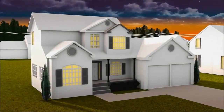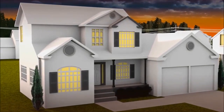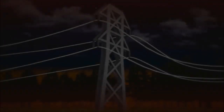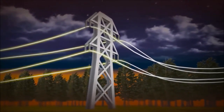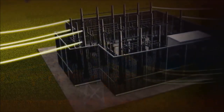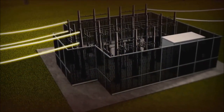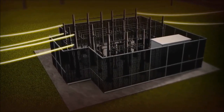Every once in a while, it happens. An unforeseen incident occurs, and you lose power. But what if there were an electrical system that automatically reconfigured itself, so when an unexpected event happened, the problem was isolated and the power stayed on in most areas? At Duke Energy, we're making this kind of self-healing system a reality.